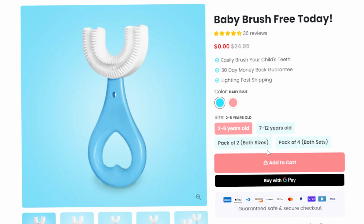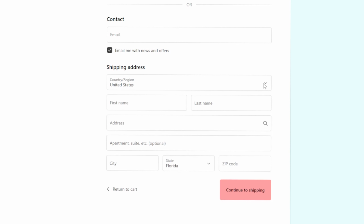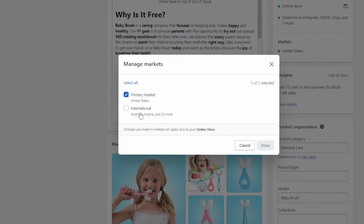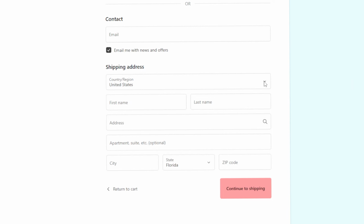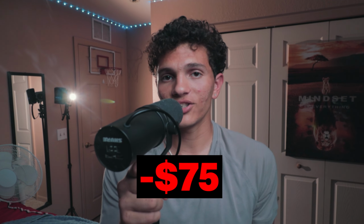So I looked at my checkout again on Shopify until I saw the problem. I only had the US markets activated on Shopify instead of international, even though most of my ads were targeting other countries. I really feel like an idiot because I wasted 3 days of my time, and I also spent $75 that I shouldn't have spent. But you learn as you go, and I definitely won't make that mistake again.